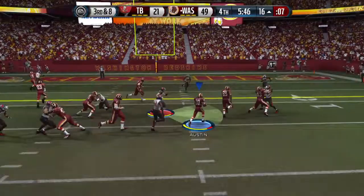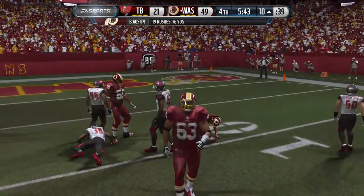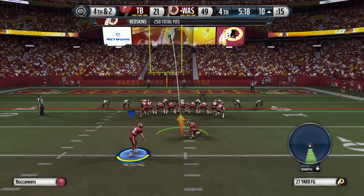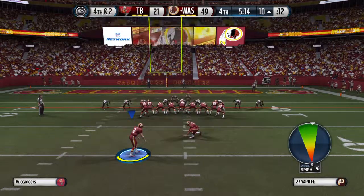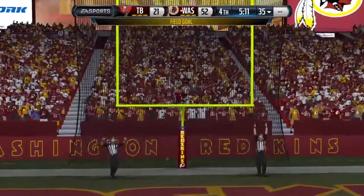They feed it to him one more time. This time, they fail to pick up the first on third down. A rare occurrence here today. Chip shot here. The kick is through for 3.